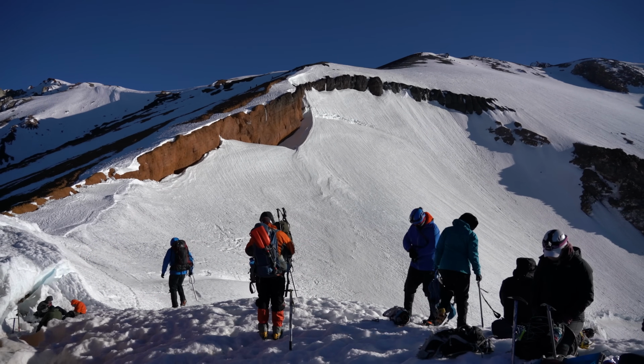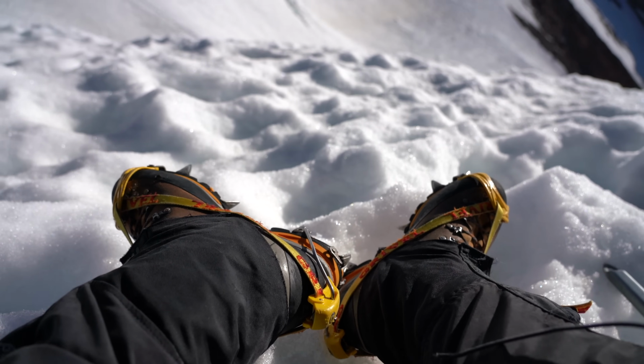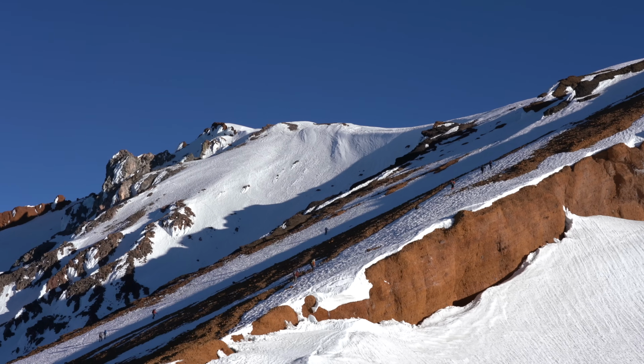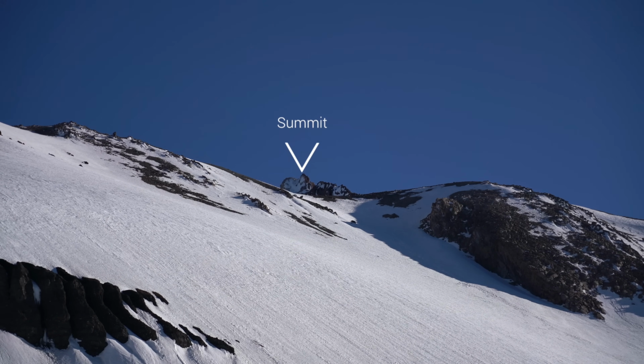Red Banks sits at over 12,000 feet, it looks down on a glacier, and it gives you views of what the rest of the hike to the Mt Shasta summit is going to look like. It's also a great place to take a break and have some food.